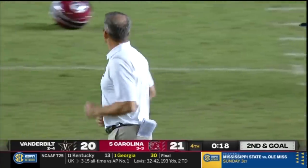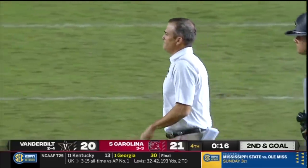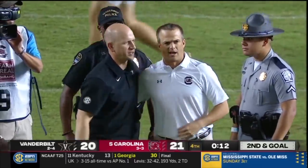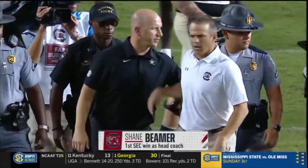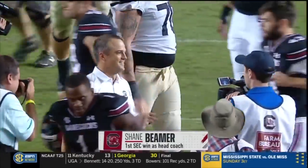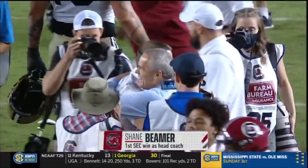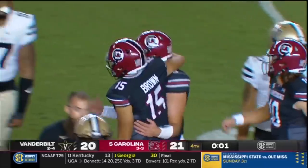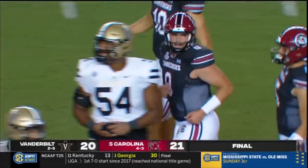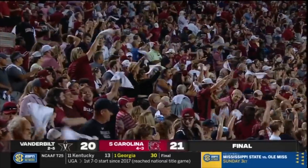Shane Beamer runs across the field to shake a hand of an opposing SEC coach. And he does so with a W. His first win as a coach in the Southeastern Conference. And the second half was, as I say, coyote ugly. But at the end, Carolina came through in the drive that they needed. And the hero is Zeb Noland.